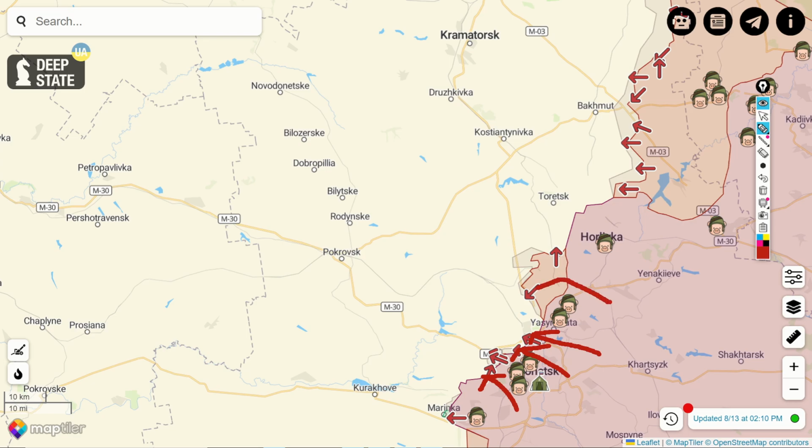They've also been pushing this little salient right here. And the reason why they've been doing this is because they basically want to cut off this road, and they want to force the Ukrainians, and if we can draw what their plans are, they want to force the Ukrainians to retreat backwards once they cut off the road. So that's basically what they've been doing in this front, and really it's been a complete stalemate in this front.